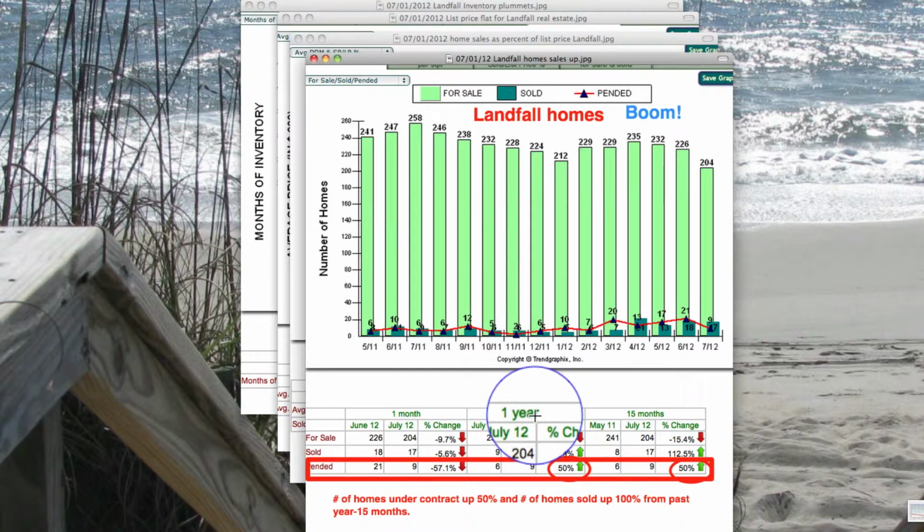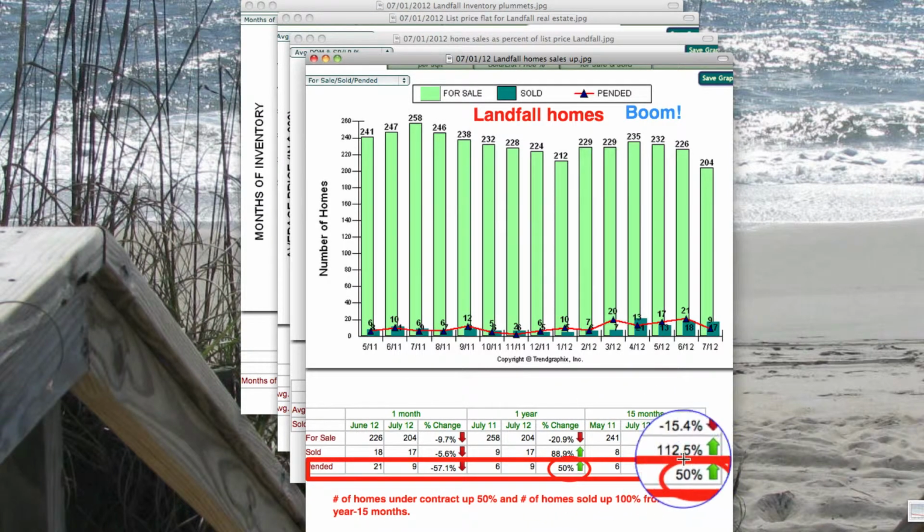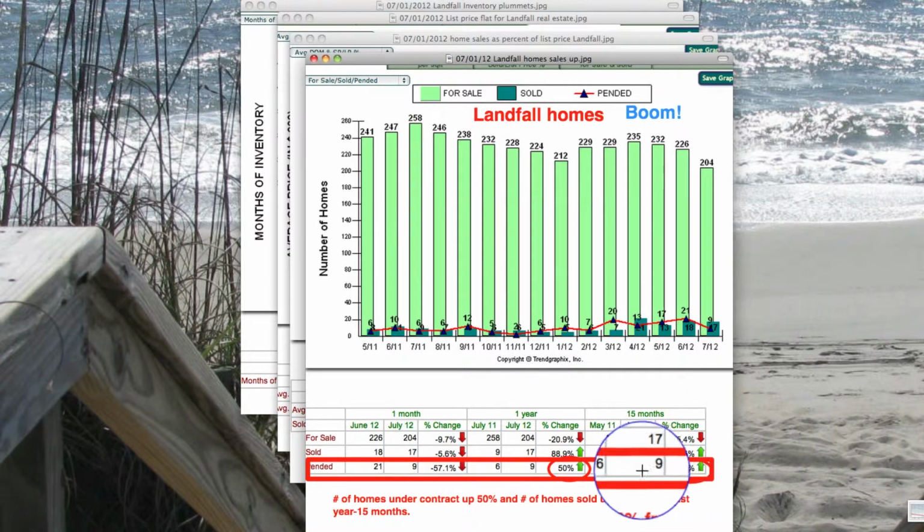Here we have, from a year ago, the number of homes that are under contract is up 50%. So a lot more homes are under contract in Landfall than a year ago. Same thing going back to 15 months right here. The number of homes under contract is 9 instead of just 6. And that's lasted several months. So that's the big observation here.